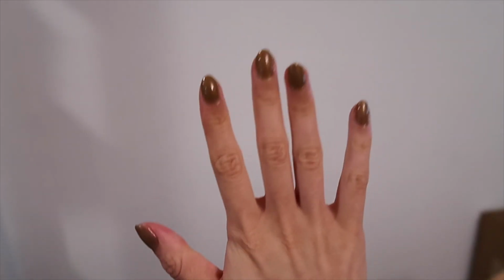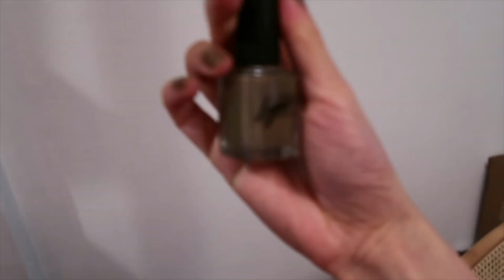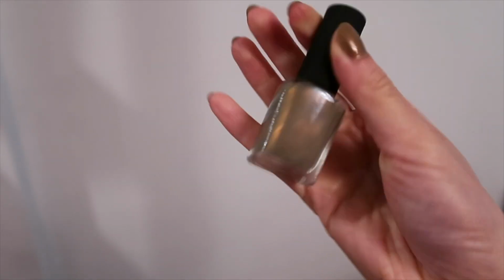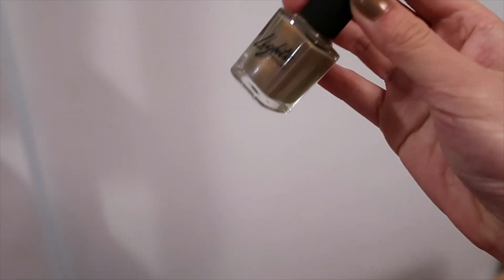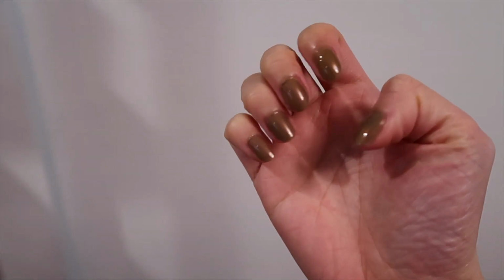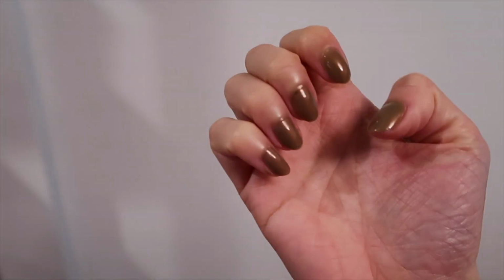Nails are done. I used this polish from Lights Lacquer that I have never used. It's called Rosy, and it's looking a little bit more green on camera, but it's a nice cool-toned taupe color with a lot of warm shimmer throughout it.